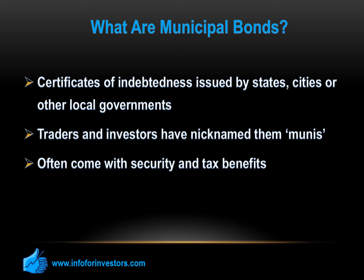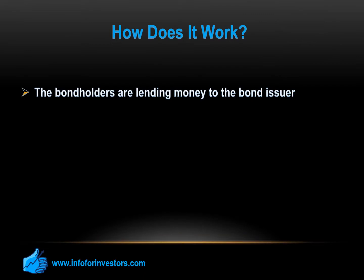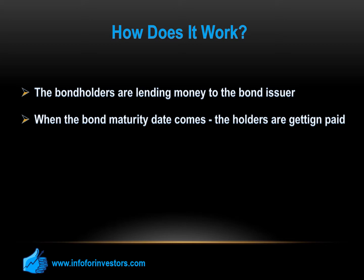Now, how does it work? Municipal bonds are still debt securities issued by these organizations to bondholders. Simply put, the bondholders are lending money to the bond issuer through a loan evidenced by the bond. When the bond maturity date comes, the holders expect to be paid back the face value of the bond. The bond becomes due and payable on the date stated on the bond. The amount of the bond when it was issued is called the face value. It is also known as the par value.